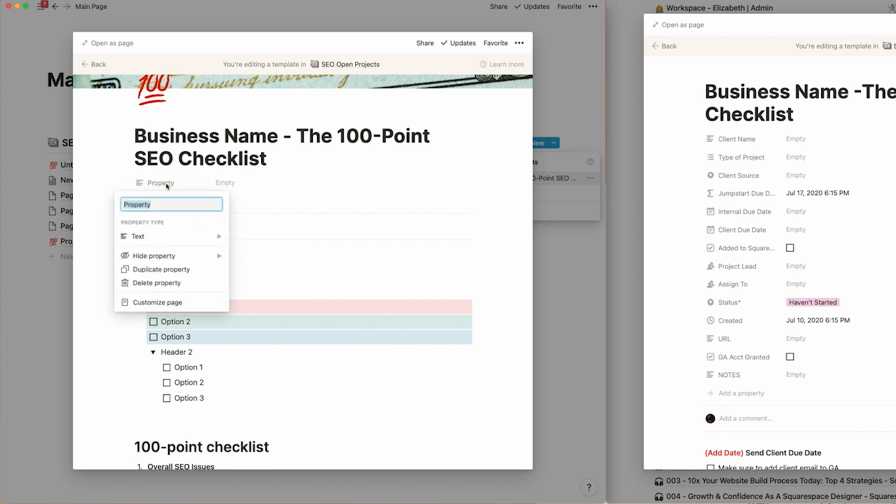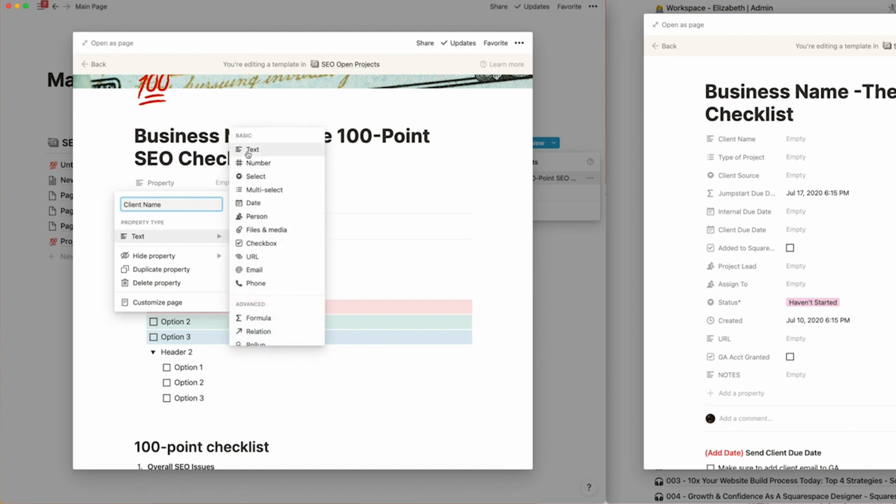Now, the cool part about this is you have the ability to create different formats, different types, right? So you have text, it could be a number, it could be a selection, it could be multi-select, date, person, you tag someone, files and media, you can add a file there, checkboxes, a URL, which is great, makes it really easy to click on, an email, a phone number, awesome.